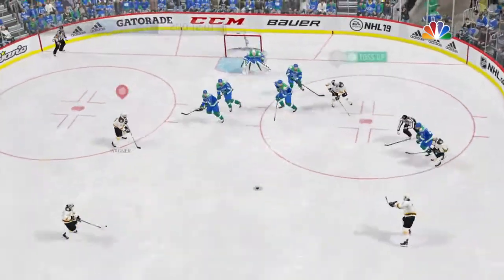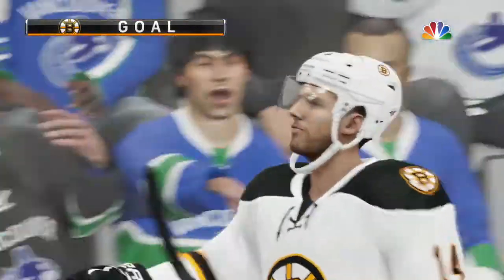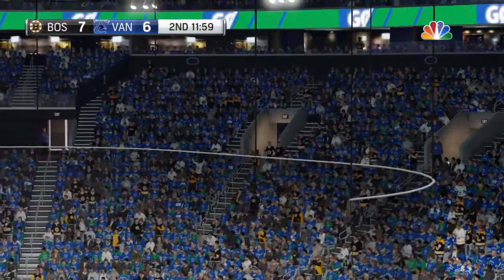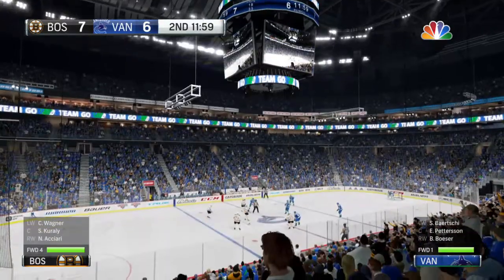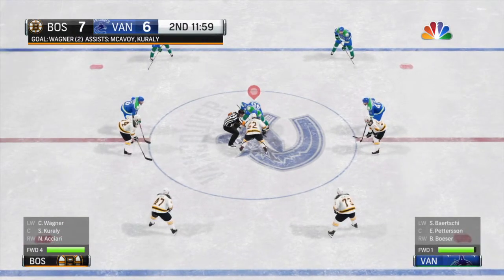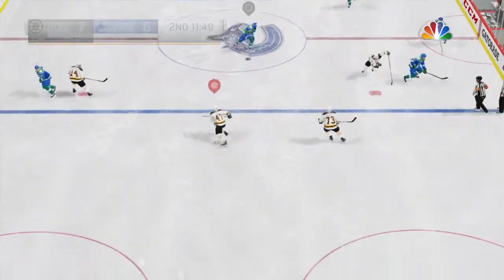They won that battle in the docks. Score! He's got his second. Boston's up by one now. Judging from the shots on goal, it's not a surprise. They win the draw and will now set up an attack.